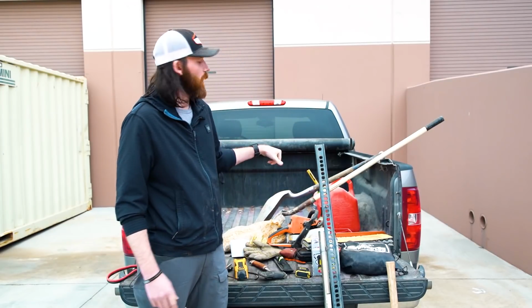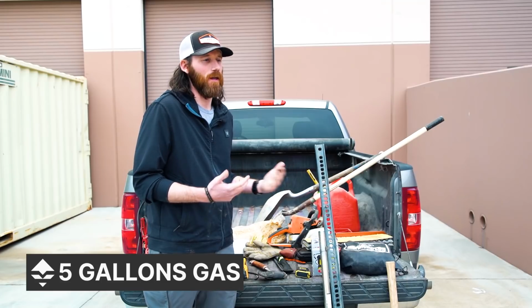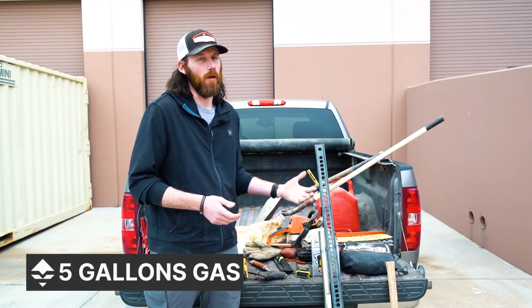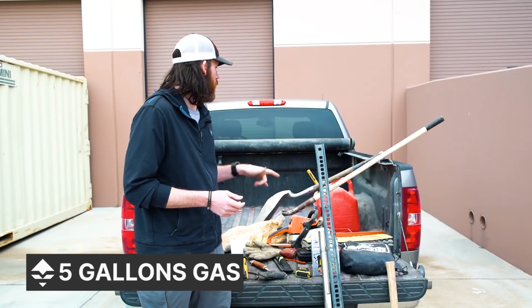And then you'll see in the back here, I have 5 gallons of gas. Usually 5 gallons is plenty enough if I run out of gas, or my side-by-side ATV runs out, but sometimes I might actually take 2 of those depending on how far in the mountains we're gonna go. And if we're gonna be driving around the vehicle, I don't wanna drive all the way to town, so I'll utilize the gas right there.